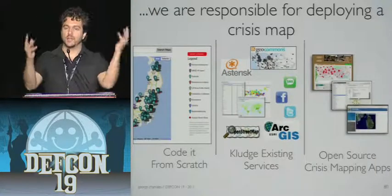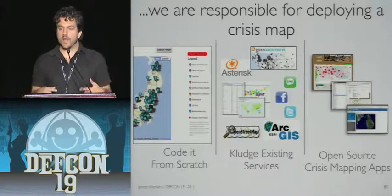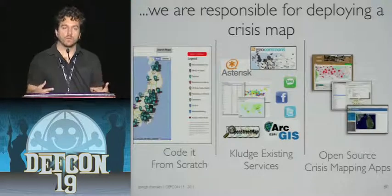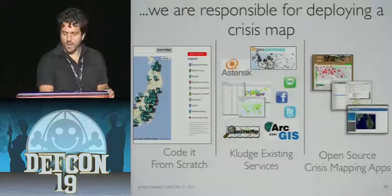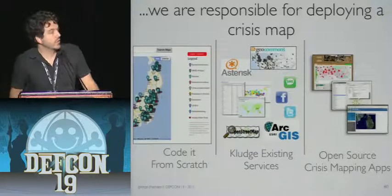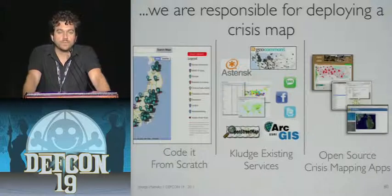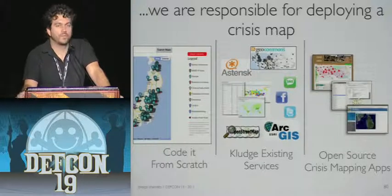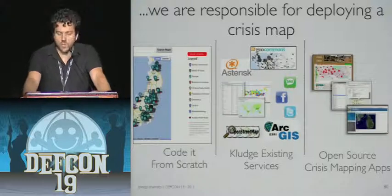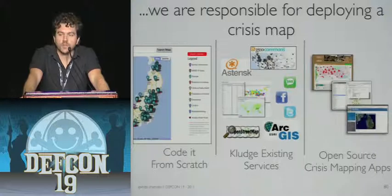So back to you guys as the Pakistanis. When someone wants to set one of these things up, what do you want them to use? Think about it for a second. All right, who wants to see a platform that is coded from scratch? All right, who wants to see existing services kludged together? All right, and who wants to see the use of open source applications? So by and large, open source applications.